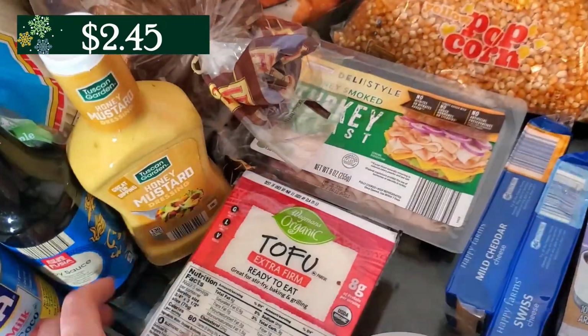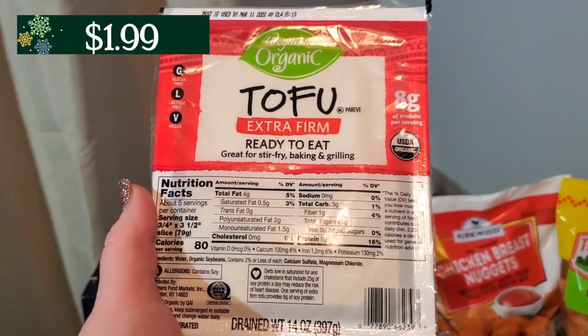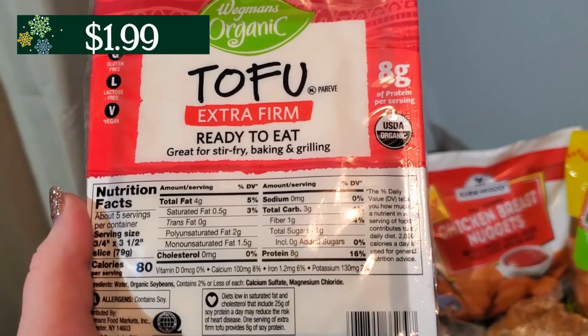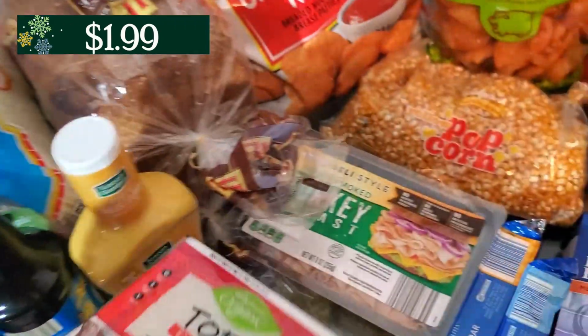From Wegmans, I grabbed an extra firm tofu. My Aldi, at least, has been out of their tofu for quite some time now, and to be honest, I'm not even sure if they're planning on getting it back or not, but I went ahead and I grabbed this extra firm tofu. It's going to be used in a curry.